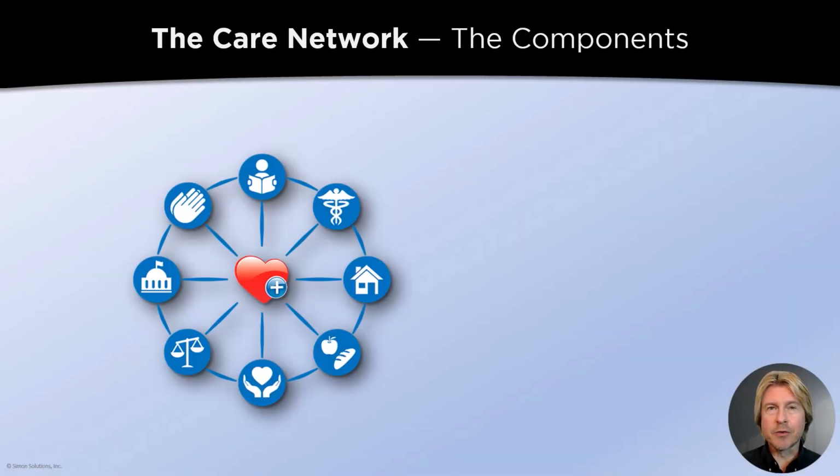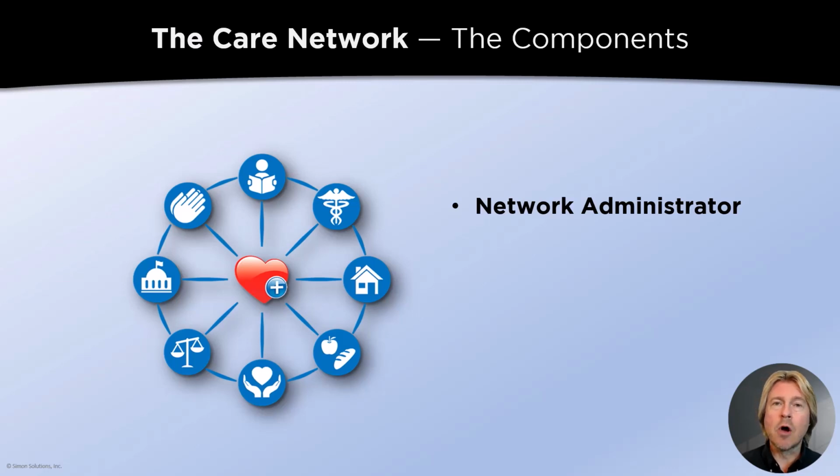A CharityTracker care network is comprised of the following components. First, we have the network administrator who oversees the entire network. This role can be served by one or multiple agents. We recommend that large citywide networks be led by a cross-sector collaborative of helping agencies. The network administrator can generate reports that are useful for analyzing community metrics and measuring collective impact.